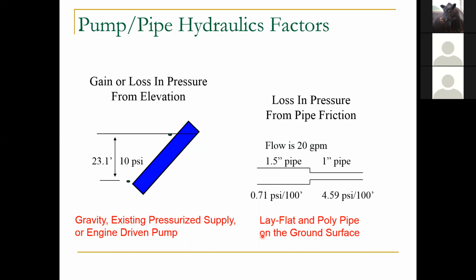So I think that's just an important thing to note. If you pick out a pump or tap into a system that has 40 psi and you were planning to lift water over 100 feet, you're going to be sorely disappointed. Water's not going to get that high because you just don't have enough energy to lift it that high.